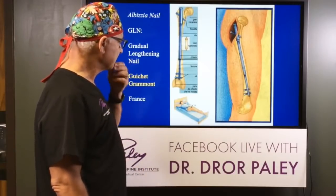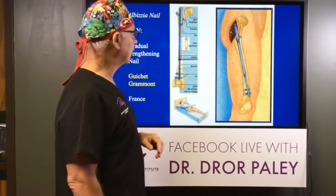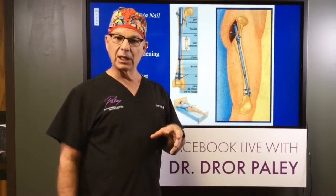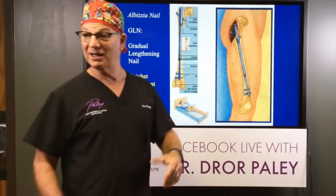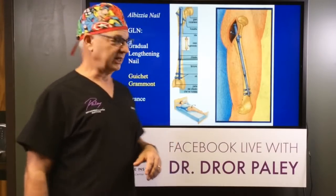So this was the first FDA-approved device. 2001 came out. I personally put 450 of these into patients. Okay, and yeah, we learned all kinds of ways to control the rate with external braces and other things. It wasn't the ideal device, but it heralded in the United States the beginning of implantable and lengthening.